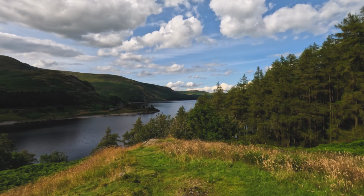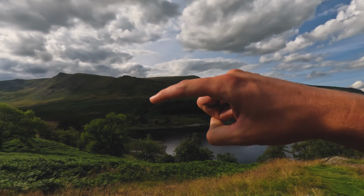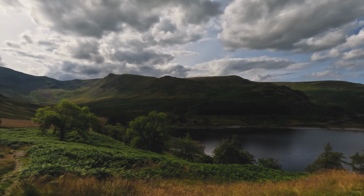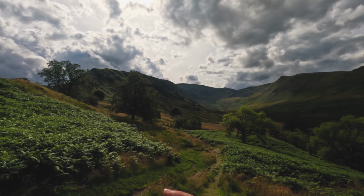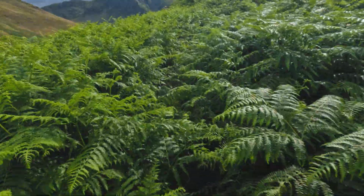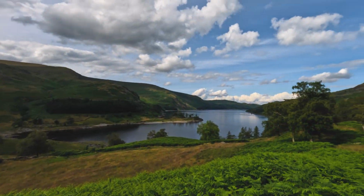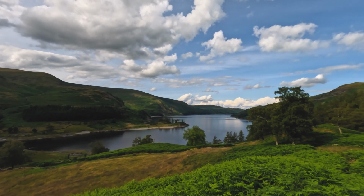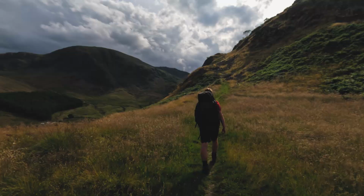Really nice views looking out over Haweswater. We were considering at one point going up there, up to Kidsey, and heading around onto High Street, but I think we'll go for this. This looks like the more interesting route along this little ridge. Coming through here, pretty overgrown, high chance of ticks, but views are just amazing. Look at that, looking over Haweswater. Incredible. Look at this. It's like, what, nipple height?